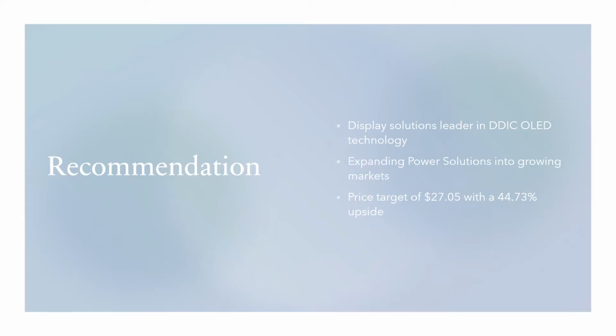It is recommended that MX is added to the International Equity Fund due to its leader role in DDIC OLED technology, where it controls over 30% of the market share. DDIC is an integrated circuit that acts as an interface between a certain display and a microprocessor to control and ultimately improve the display system in TVs, desktops, mobile phones, and more. Combining this with a growing power solutions business looking to expand, a price target of $27.05 was reached with a potential upside of 44.73%.